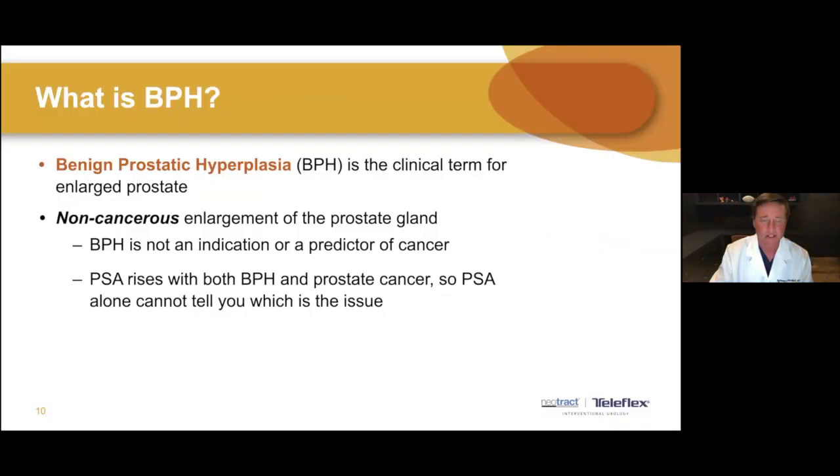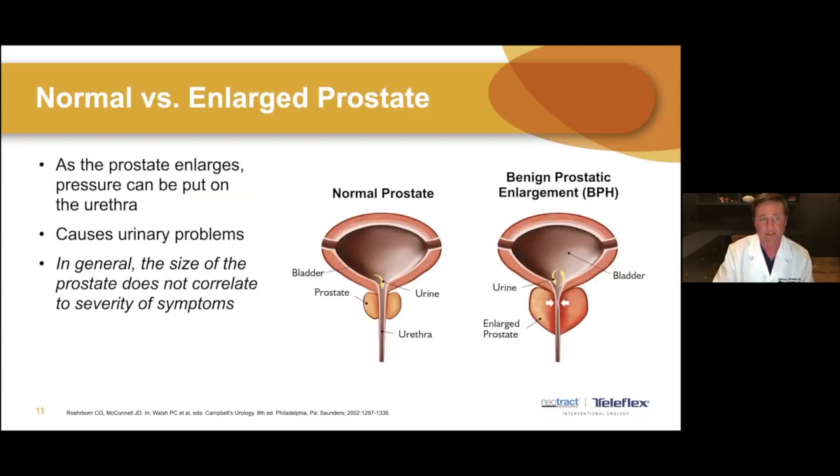So what is BPH? BPH is benign prostatic hypertrophy or hyperplasia, and it's really kind of misleading because it's not necessarily growth as much as it is the channel through which the urine goes being restricted by the kissing lobes of the prostate, which we're going to illustrate in a moment. It has nothing to do with cancer. It's not a predictor of cancer. It doesn't become cancer. PSA can rise with BPH, prostate cancer, and other conditions as well, such as prostatitis, and so PSA can't tell you necessarily what the issue is. We base that off some other things.